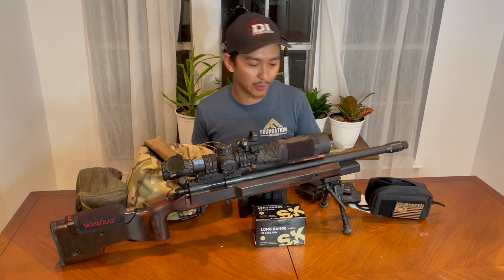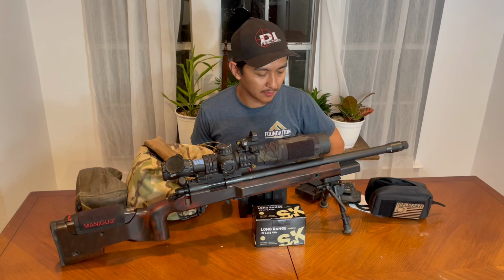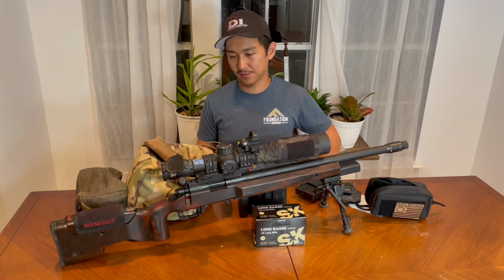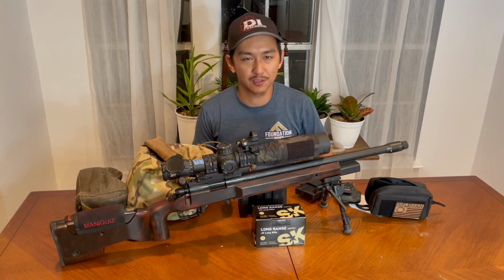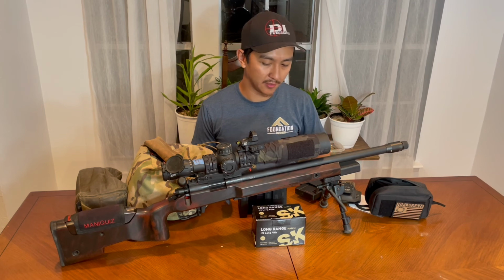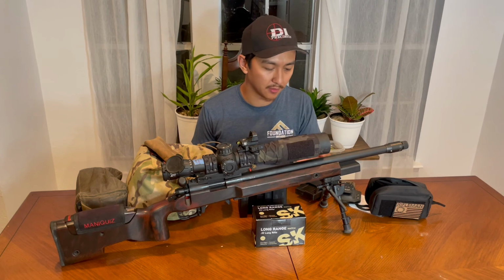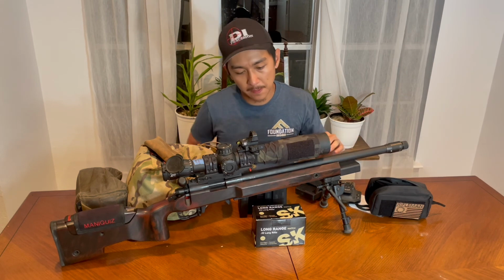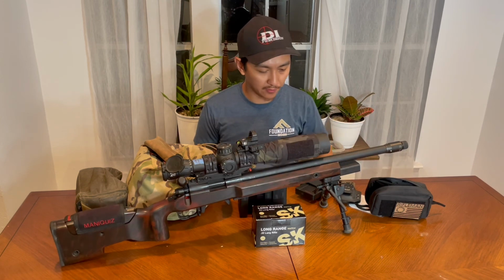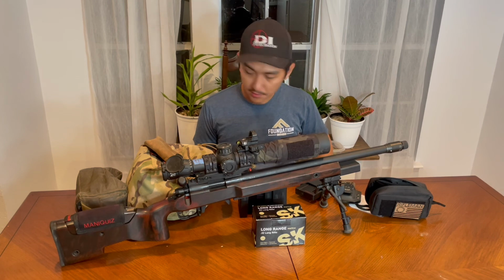It seems like the Oklahoma and Texas guys are always running foundations. But I love my foundation. I may be a bit biased because they're not too far away from me. But I know of other guys that run different chassis and stock systems, and they do really well. But for me, this is what works for me, Centurion. I especially love the wide fore end. It's very helpful. I run the arc rail on the bottom, and that's pretty much it.